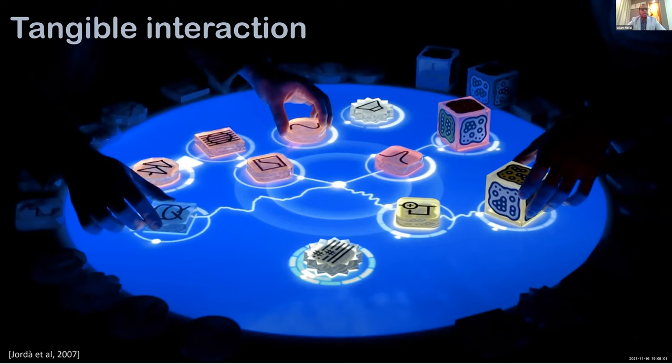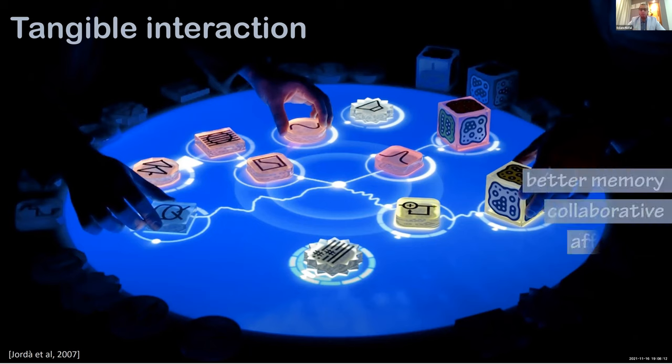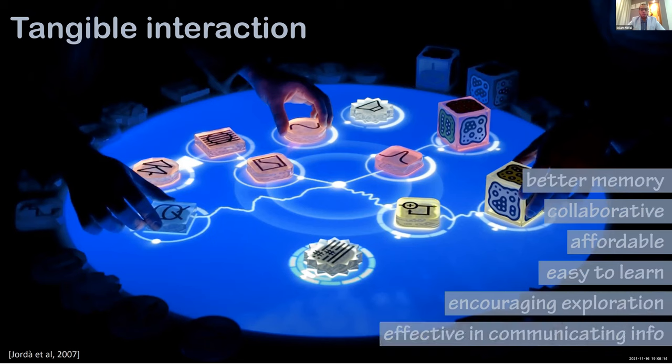And this can be tangible interaction, which emphasizes the tangibility and materiality of the interface. And why tangible interaction? Because it's a promising paradigm, and the touch experience causes better remembering of the information. It's also collaborative, affordable, and easy to learn. And we believe that all of these advantages are relevant for communicating heritage information.